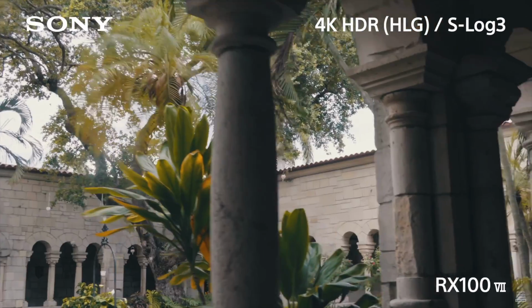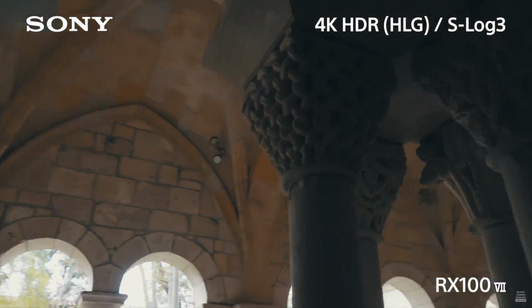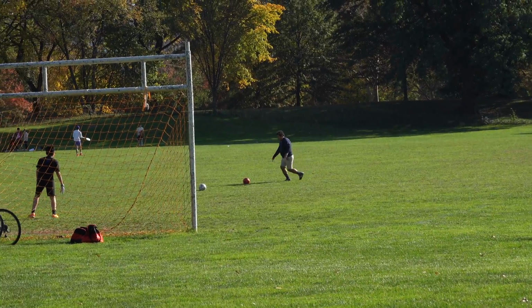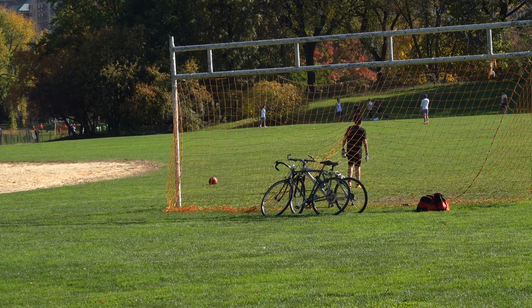The camera offers a range of picture profiles, so if you're into grading your video, you have that option. But if you want to keep it simple, and your goal is just to shoot 4K video out of the box, you can do that.